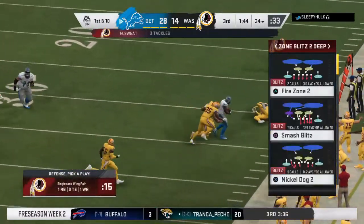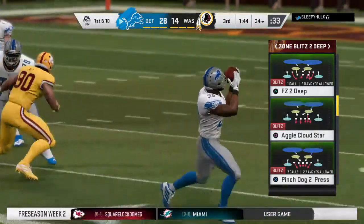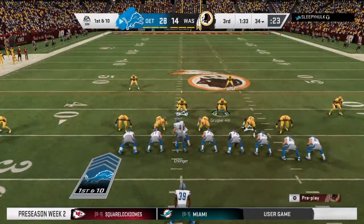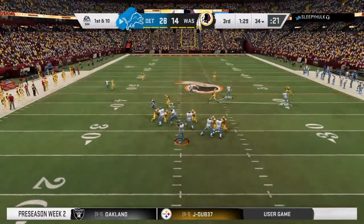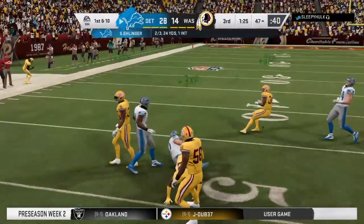Well, that was a pretty favorable situation there. What would you call that? 2nd and manageable? Smart play, too. Didn't force it downfield when he didn't have it. Just checked it down, let him get the 1st down, and that's exactly what he did. They'll look to throw. Oh, he's got a man wide open, complete.